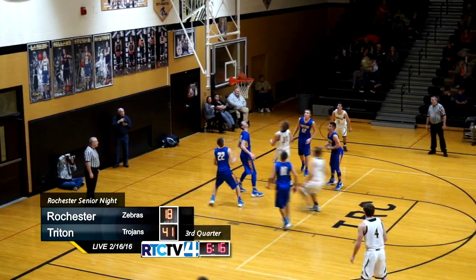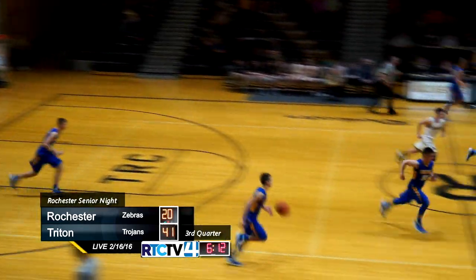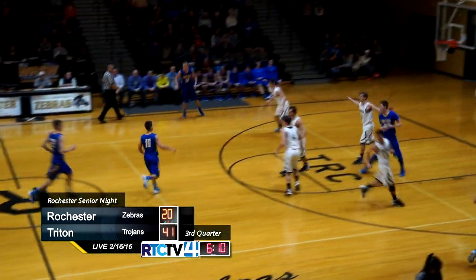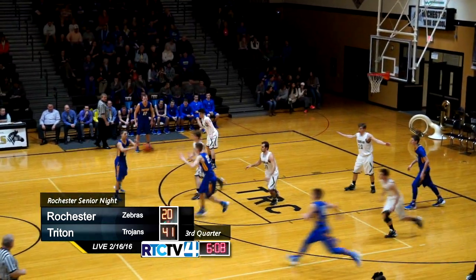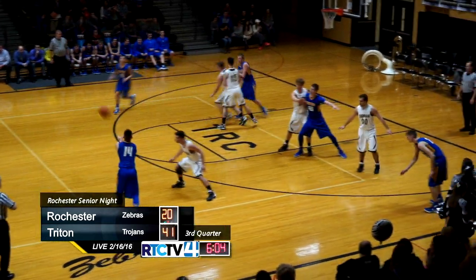Bennett, wrapper. Nice reverse move. Layup is good. That's a forgotten move. Yeah. You watch some black and white basketball video, you'll see that reverse move quite often. Not too much anymore. Use the rim to kind of shield that shot. You're right.